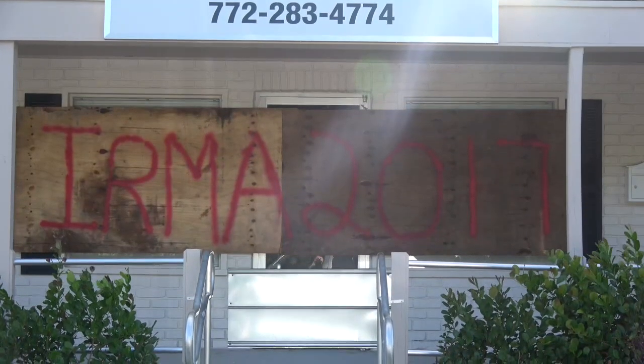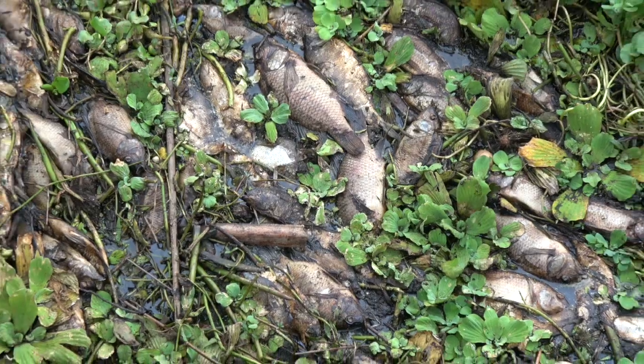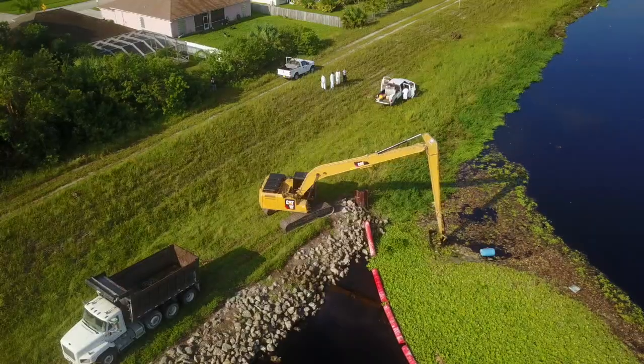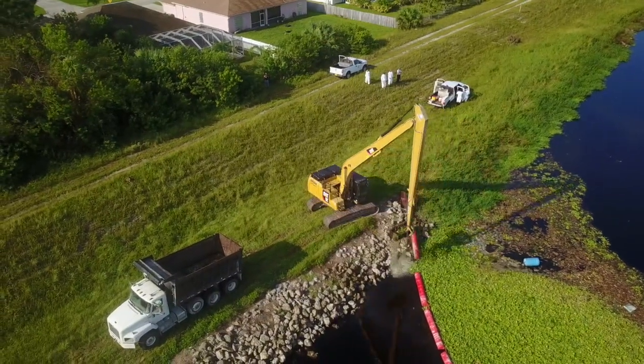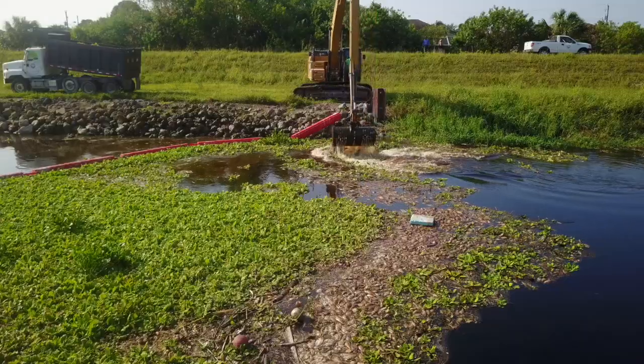A couple months later, Hurricane Irma hit us with 12 inches of rain and caused one of the worst fish kills on record. Millions of fish lay dead in the Northfork of the St. Lucie. They all suffocated because oxygen levels plummet when chemicals get washed into our rivers.